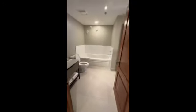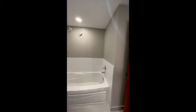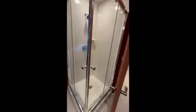And then this one is the washer, I believe, yes. Washer dryer. And then this one, I think this is just a closet there. That one, this is the bathroom. Hi. Right, and then bathtub. And this is the shower.